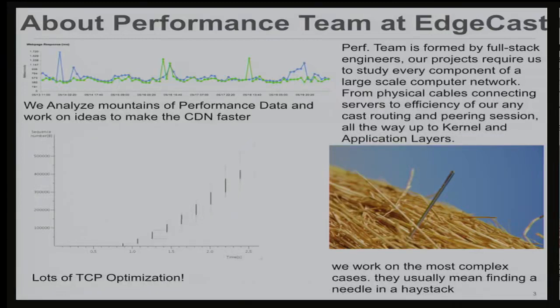What we're doing is that we look at the entire stack. What makes it really interesting is that one day we focus on kernel, file system, TCP. The next day it's application optimization. The day after that it's network and AnyCast optimization. And we had several cases where we actually had to do physical changes in our data center to improve performance. So basically, whenever there's a complex case coming up and no one else can explain what's going on and it touches multiple areas, it's the performance engineering team that gets involved to address those issues.